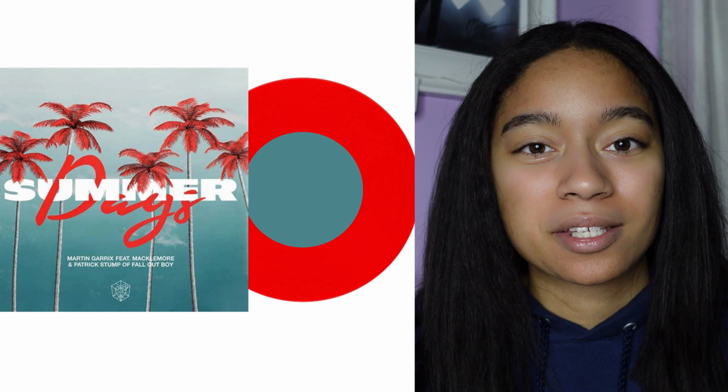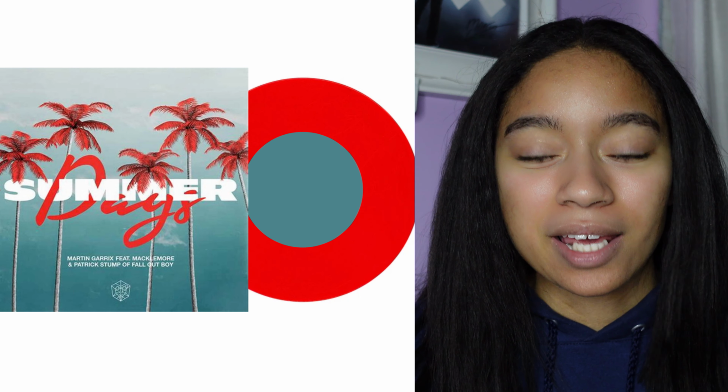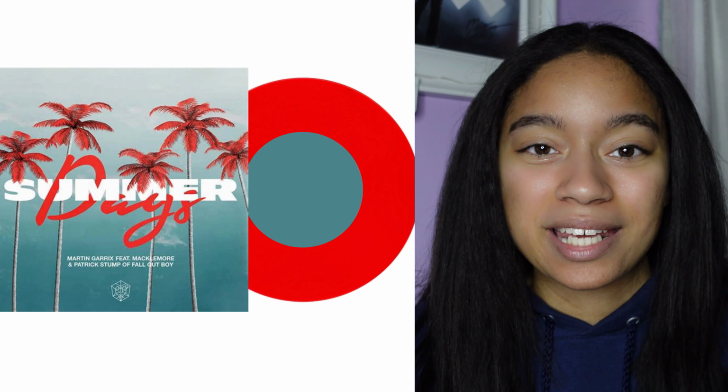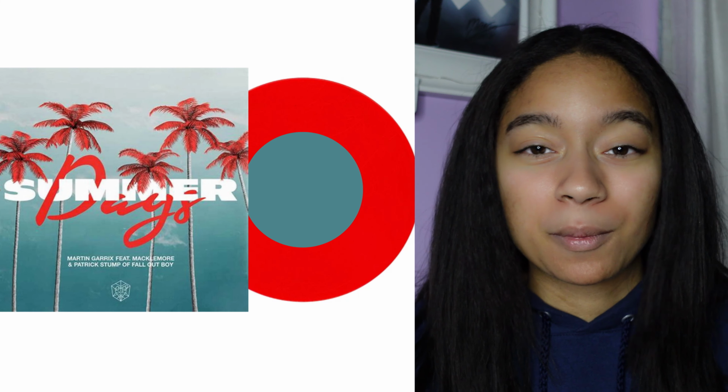And then I have a ton for Martin Garrix because barely any of his music is on vinyl. Summer Days, it's one of my favorite Martin Garrix songs. There were very strong colors in this, the red and the teal, so of course I knew this had to be a red vinyl, like obviously to match the palm trees and the word days. That's perfect. And then I made the label teal, so again, like keeping the same color theme.